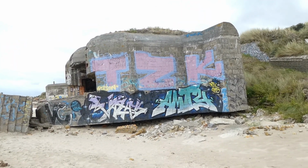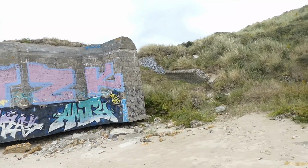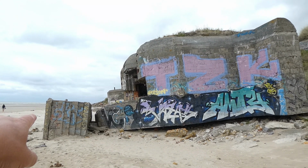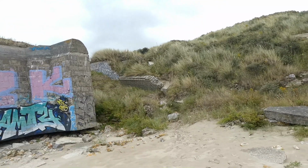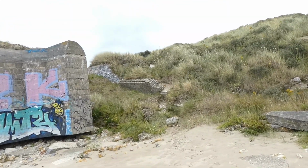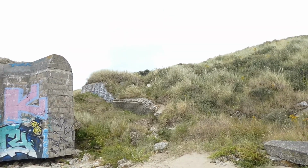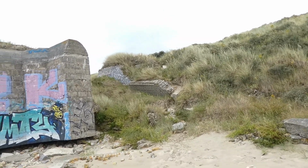Right, you see this gun emplacement, a lot of damage over the years obviously. This section's fallen away. There's some of the walls at the back that have fallen away. I'm not sure if that's a wall or maybe another building at the back of it that stored more ammunition.